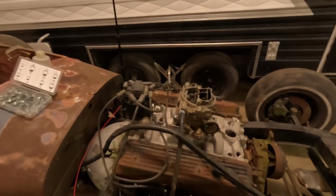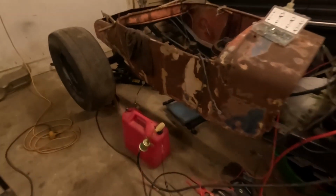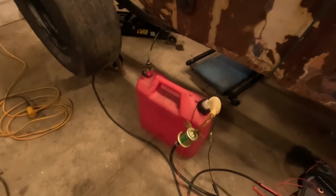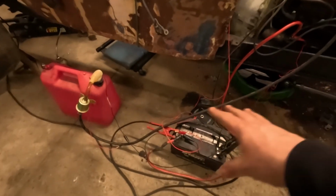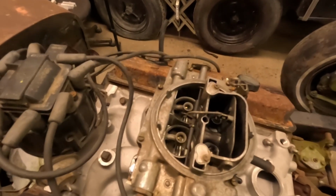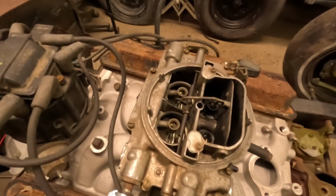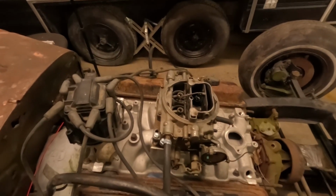Let me show you what we got going on. We just saw it run off a bottle feeding it, so we know it'll do that. Went and got some gas and a fuel pump and hooked it up to this menagerie I have going on here. So, with a constant fuel supply to this questionable at best carburetor, will it run?